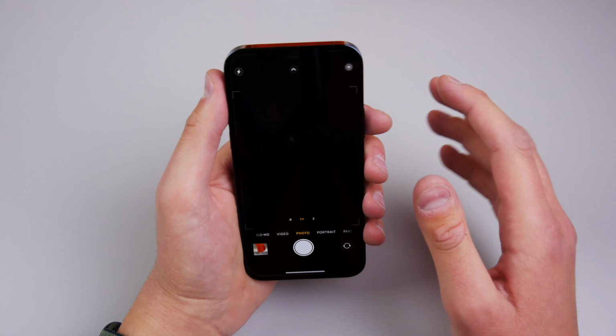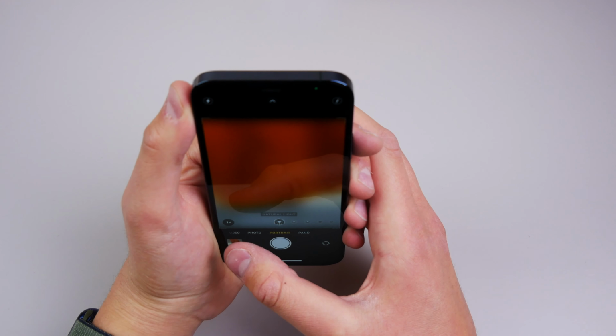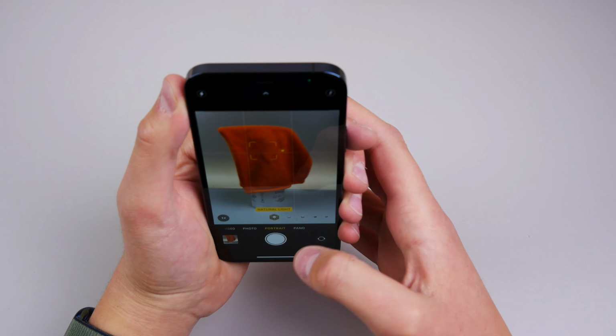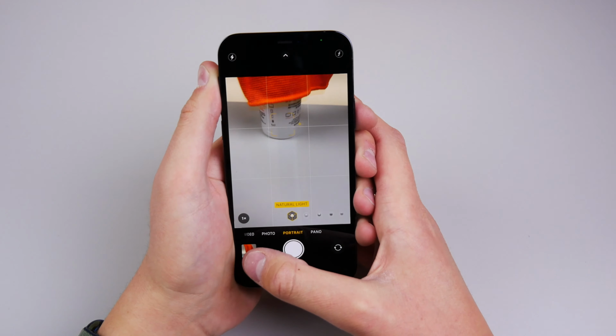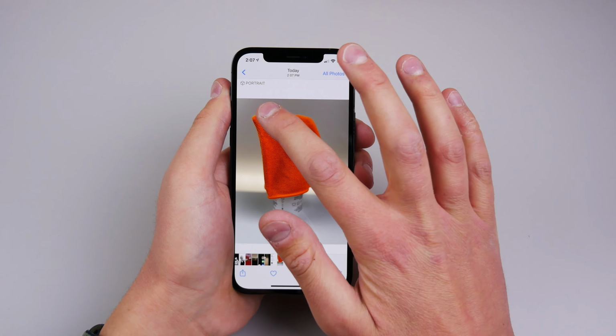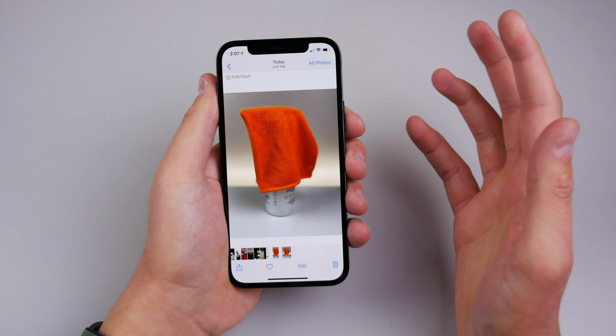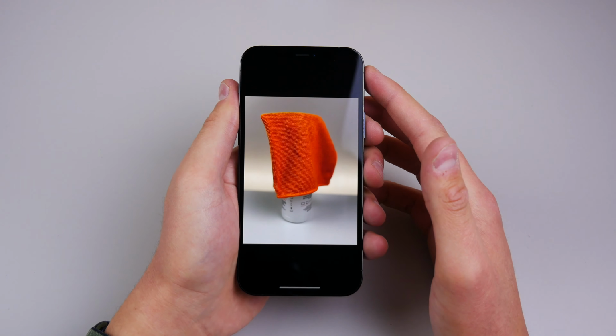So we'll go ahead and take a portrait mode photo here. Go into portrait mode and switch to the 1x camera, and we'll focus on our subject. And just like that, it was processed. As soon as you see the portrait mode text show up in the top left corner, you know the photo has processed. And wow, that depth looks so nice.